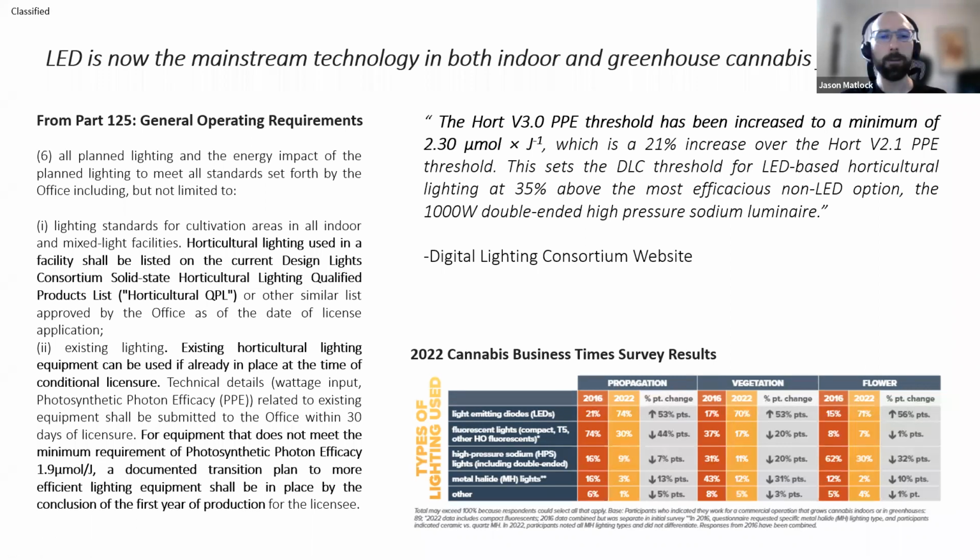The science is there, and the results are there in the market. The quality is there in the market. And when we look at Cannabis Business Times' 2022 cannabis industry lighting survey, what we're seeing is that across the board, propagation, veg, and flower, more than 70% of the industry that has lights installed are driving that with LED technologies. So I really encourage you strongly to look into that technology and reach out to several vendors to learn more about it and to consider your options.